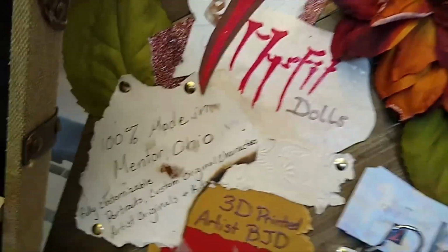Misfit Dolls. We are back in my doll room at home from the Strongsville Doll and Bear Show. Cypher is here with me with her new hat. So this is one item that I did get through there.